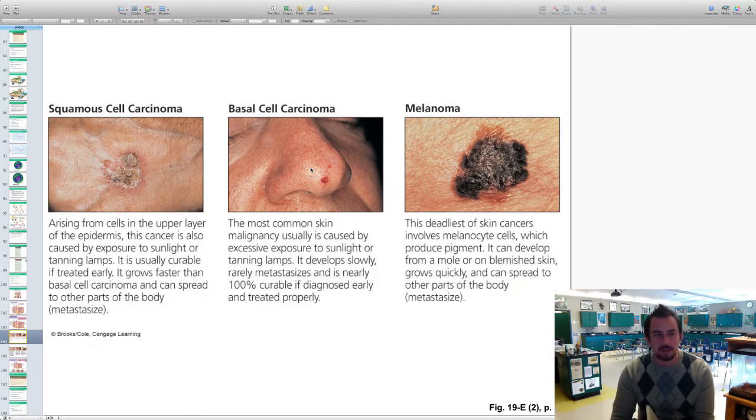It's the most common skin malignancy, usually caused by exposure to sunlight or tanning lamps. It develops slowly. It rarely metastasizes, which means it rarely spreads to different cells, and is nearly 100% curable if diagnosed early. He had that small part of his nose removed. You can't really even tell, maybe a very small scar.